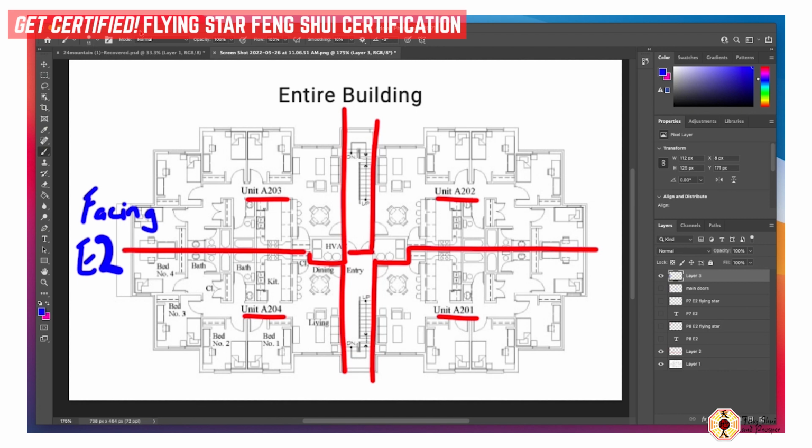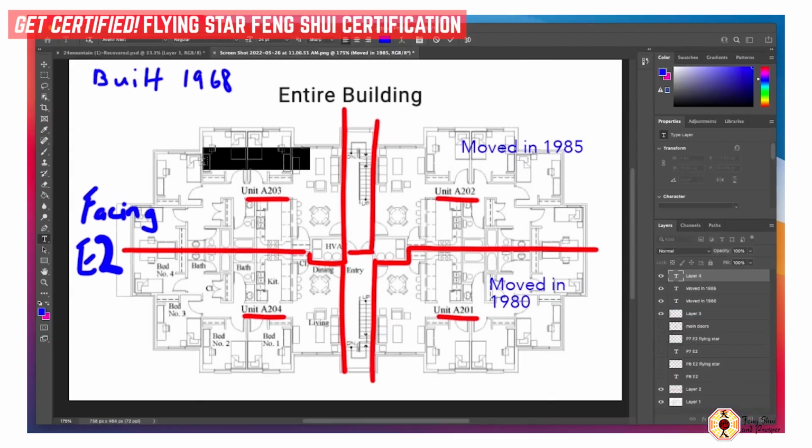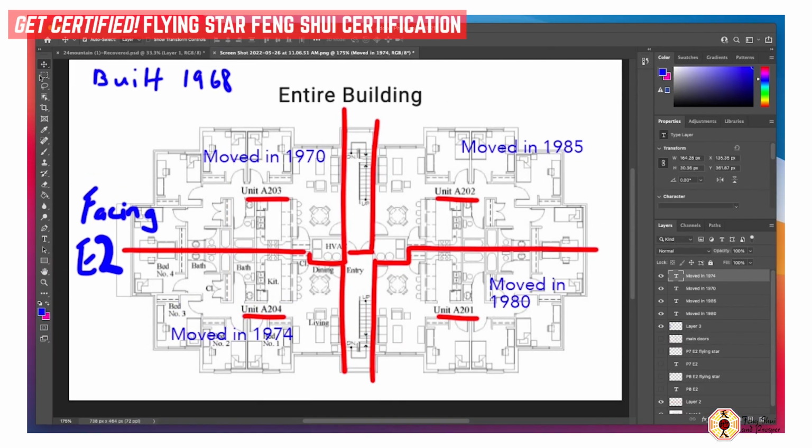So let's make this a little bit more complicated, because in actual fact, real Feng Shui is complicated. Let's say this building was built in 1968. I'm going to see if anyone paid attention. So unit 201 moved in, let's say, 1980. Unit 202, the people here moved in 1985. The people in unit 203 moved in, let's say, 1970. And let's say this unit moved in 1974. And this one here moved in 1970.